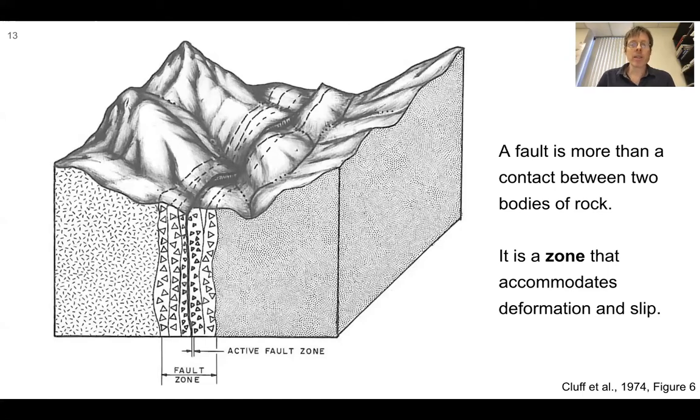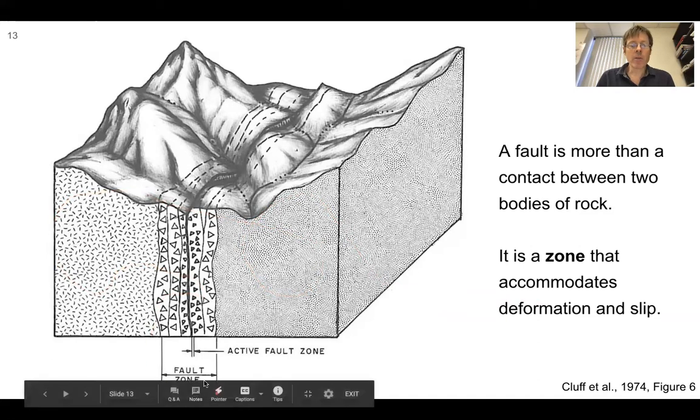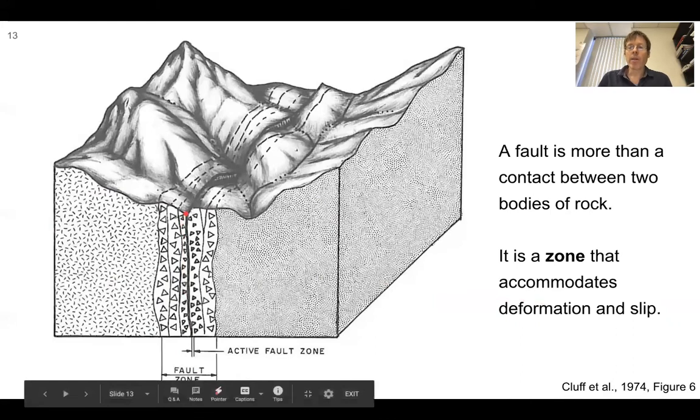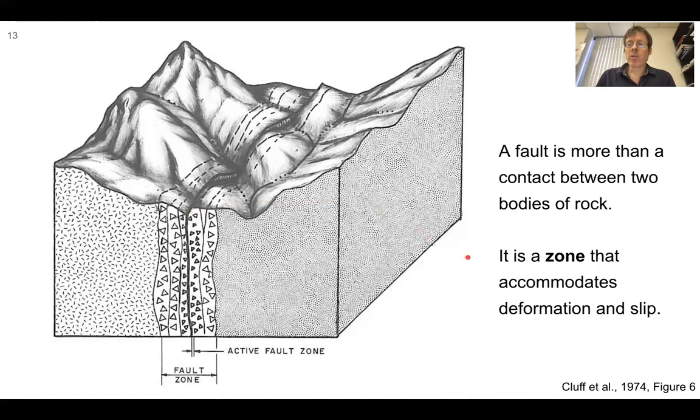I really like this picture that appears in their report, trying to convey that a fault is not just a divide between two materials on one side and another material here. It's a broad zone, and they characterize a displacement zone or a fault zone, and then a narrower active fault zone to understand where the deformation might be expected to occur. So a fault this size is really a zone that accommodates deformation and slip between these two large blocks.